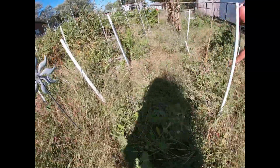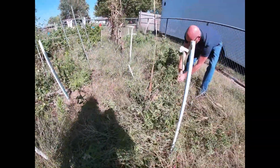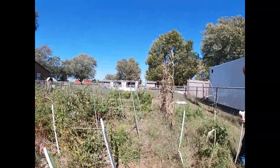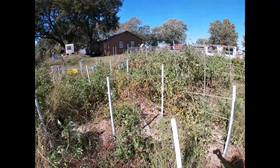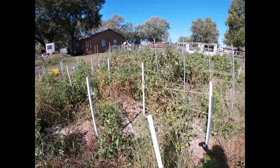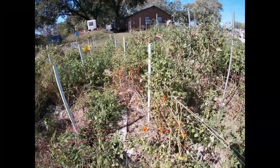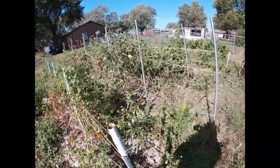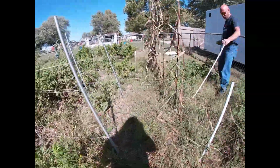Just because, look at this pretty one right here. See that pretty one? Woo! Just because it's so late in the year. Our pepper plants are still going nuts. Our cherry tomatoes, we need to come out here and get these harvested. I'm gonna make some ketchup. I've had some requests to do a ketchup video, so I'm going to.